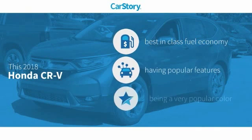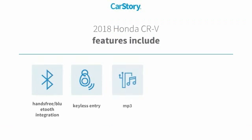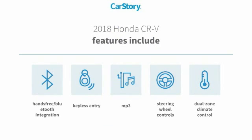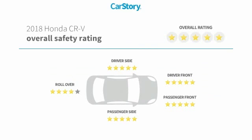Car Story research indicates this vehicle as having best-in-class fuel economy with popular features. Features also include keyless entry, steering wheel controls, hands-free Bluetooth integration, MP3, and has been listed as an IIHS top safety pick with these ratings.